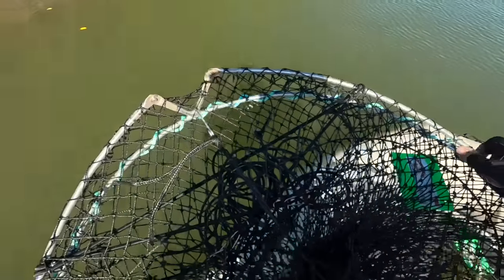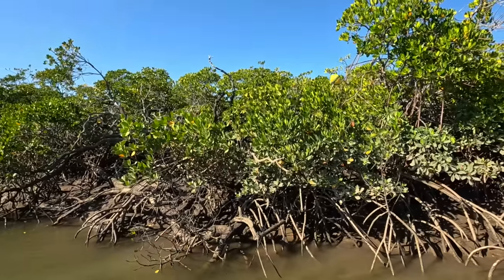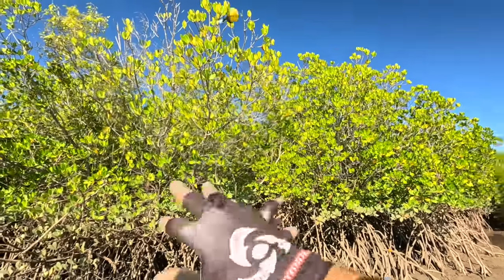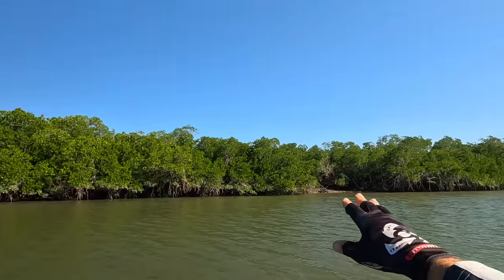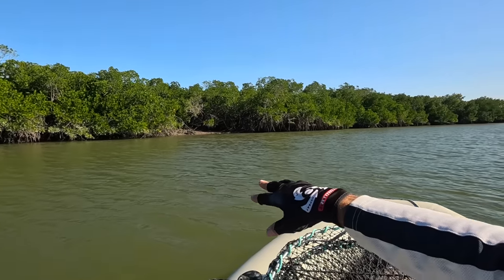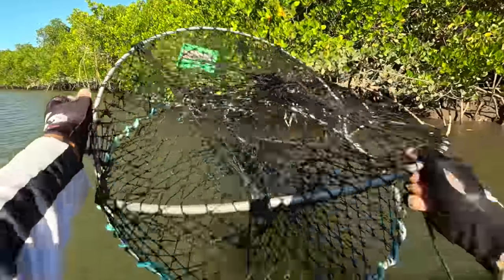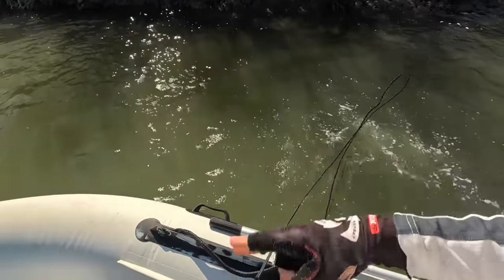Pot number one. Okay, we'll drop one right next to this drain here. There we go. So we'll go between this mud bank and that mud bank. This is actually more for my reference in case I can't find these because I don't have GPS and the ropes are black, so they're very hard to find. Last pot. Hope we get some crabs.